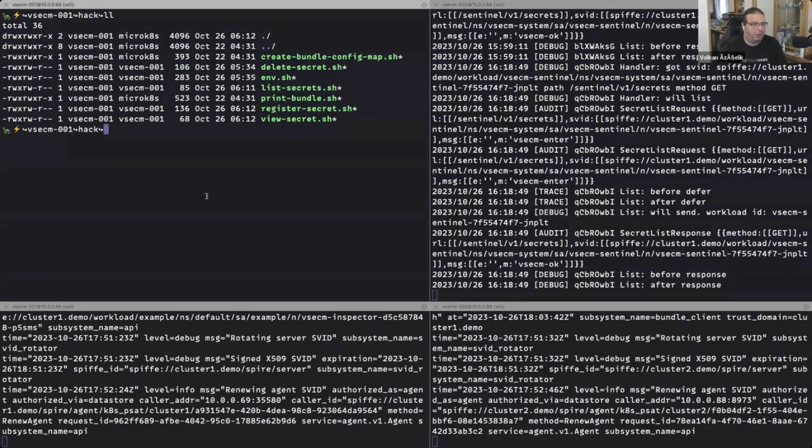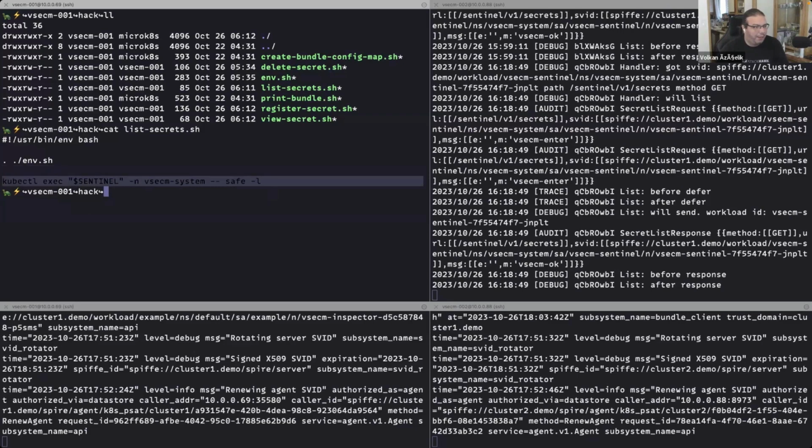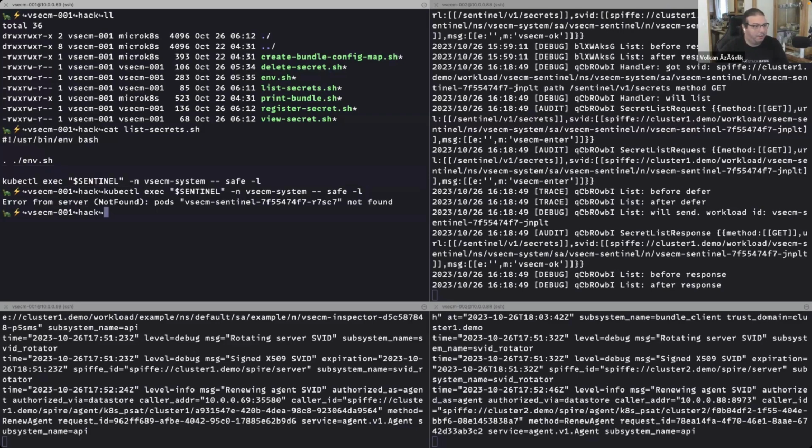I have a bunch of scripts. I'll just run them as part of the demo, because I don't want to risk any funky stuff on a live demo. So first I'll show what it is. For example, if I do a list secret, it is executing safe-l, where L is for list, so it will list whatever. Yeah. So it will list all of the secrets that the safe knows in a JSON form.